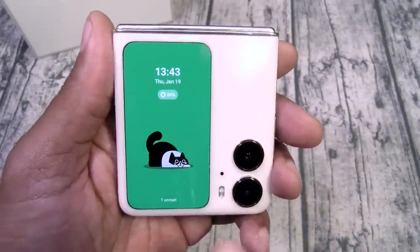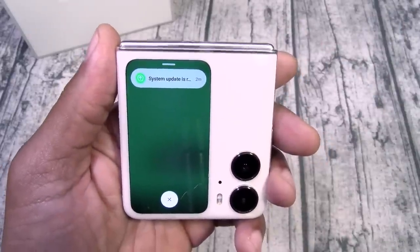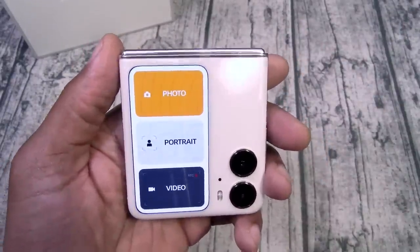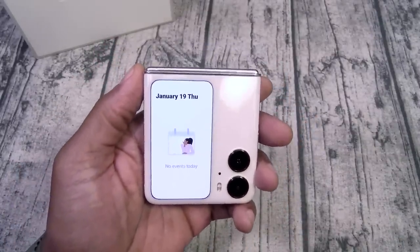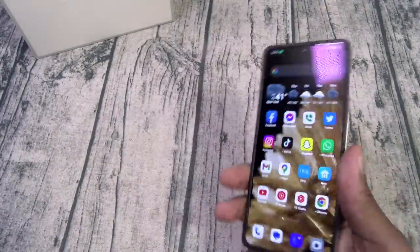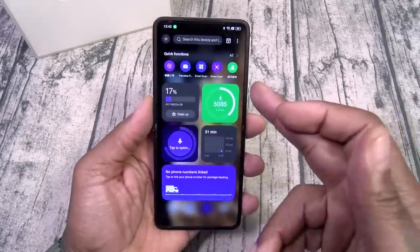Okay. You see, I got one unread message. So, we swipe up. So, we got a system update. We'll do that later. Then, I'll take my morning selfie. Okay. Check my timers. And check my calendar. Now, the next thing you want to do, flip it open. Got the Flipology. Okay, nice live wallpaper on deck. Let me set my step goal.